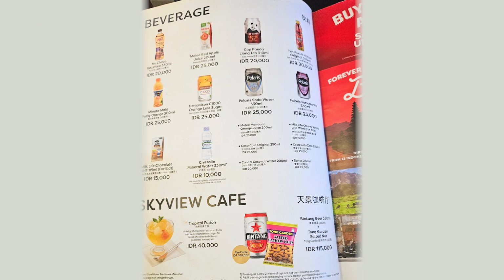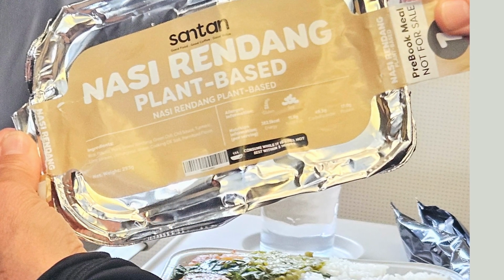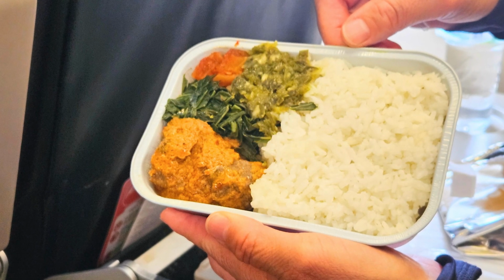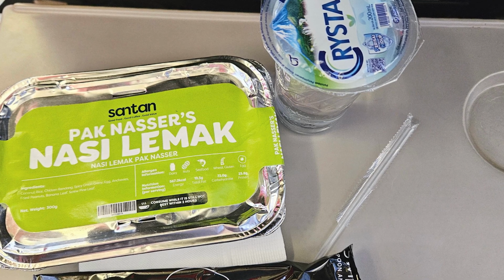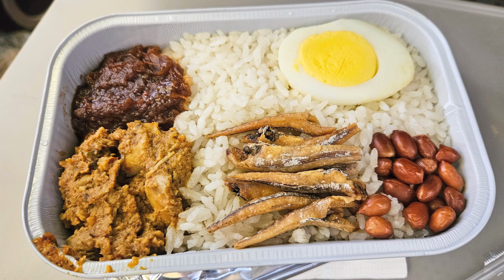And about 45 minutes into our flight, I noticed the cart was coming around to sell food, drinks, and distribute our pre-ordered meals. First off, Lily ordered the plant-based meal. She actually said it was really good, and she finished the whole thing. And I ordered a meal with chicken, anchovies, rice, and a few other things. And actually it was pretty good. I ate most of it. I should mention that both our meals came with a complimentary water.